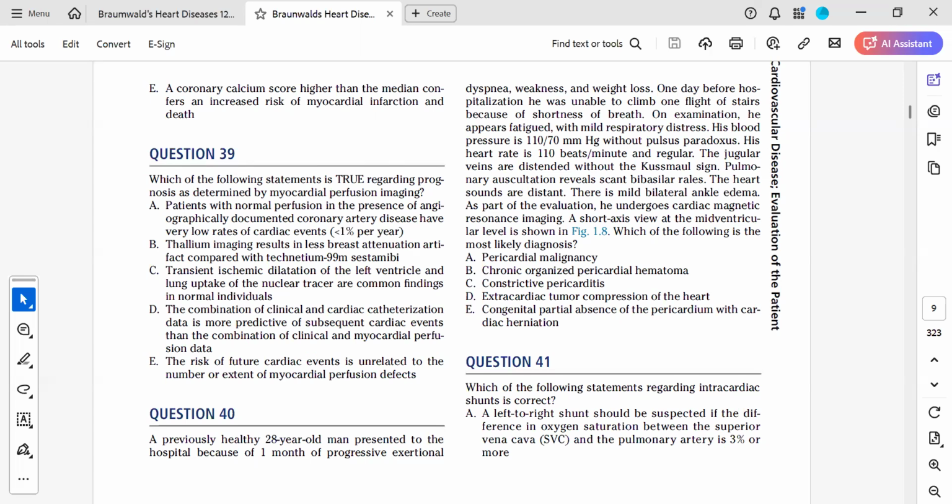As part of the evaluation, he undergoes cardiac magnetic resonance imaging. A short axis view at the mid-ventricular level is shown in figure 1.8. Which of the following is the most likely diagnosis? A. Pericardial malignancy. B. Chronic organized pericardial hematoma. C. Constrictive pericarditis. D. Extratumor compression of the heart. E. Congenital absence of the pericardium with cardiac herniation.